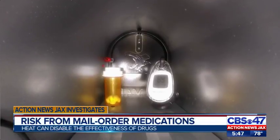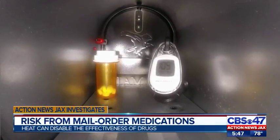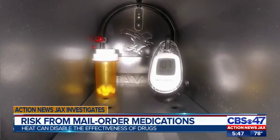If you reach a certain extreme of temperature, no one is going to then say that for sure the medicine is going to be safe to take. So you saved a couple of bucks doing it, but you could be putting yourself at risk. Leaving consumers to take a hard look at the safety of their mail-order medicines. Ben Becker, CBS 47, Action News Jax.